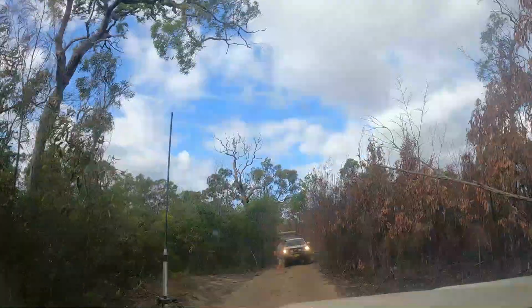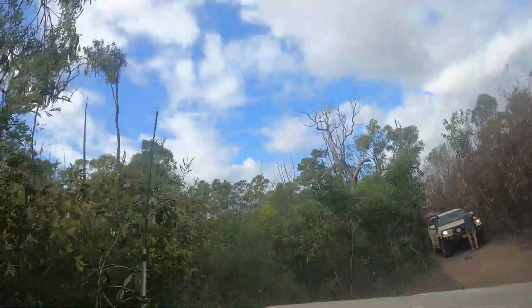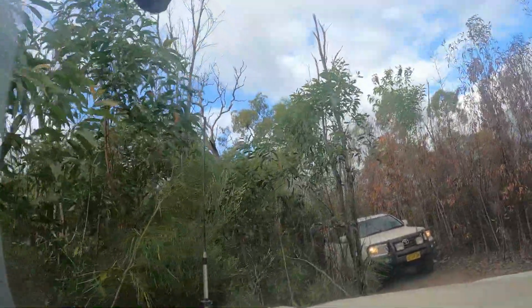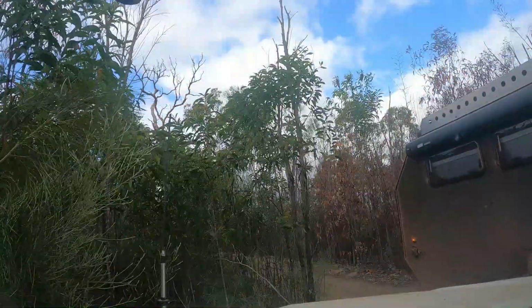Passing on this track is a little hair-raising, with little to no room for passing, especially when both vehicles have camper trailers. We keep passing this couple so we have a quick chat before moving on.